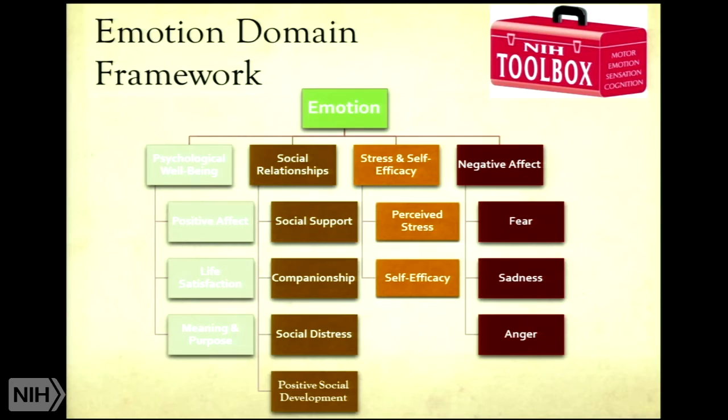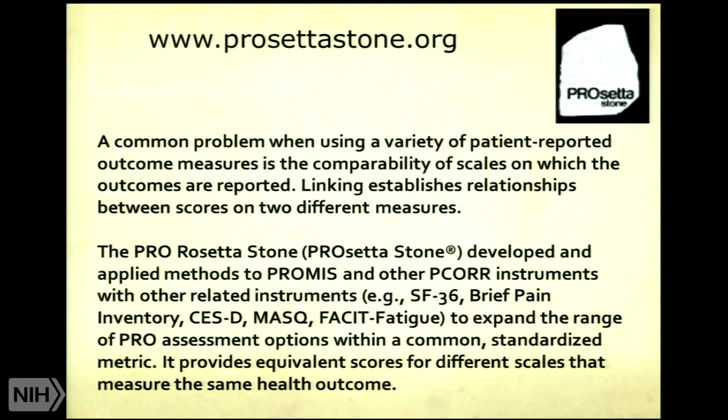Another related effort is Rosetta Stone. Rosetta Stone was an effort to look at existing PROMIS instruments as well as Toolbox and Neuro-QOL and say, how do these instruments relate to existing instruments? I've been collecting data for a decade. I have all of these old scores. And if I switch these instruments, do I throw all that away? And the answer is no, you don't need to.